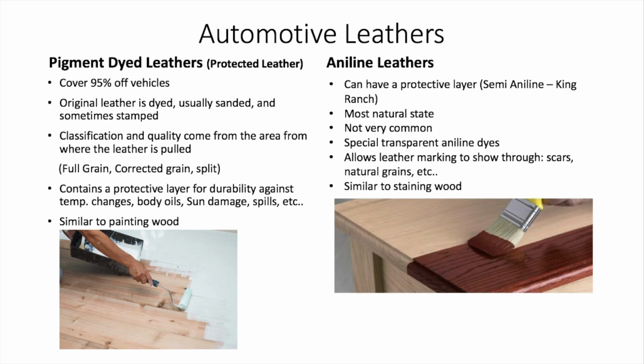So the best way to compare that in your head, just so you get an understanding of it, is instead of painting the wood, you're using a stain on the wood. The stain allows all the grain and texture from the wood to show through as you're changing the color. So that's the two main differences. And again, guys, 95% plus of you are going to have a pigment dyed leather in your vehicle. Even in this video, we're showing the Aston Martin. That's using a nice full grain leather. So it's a better grade of leather, but it is still a pigment dyed leather.